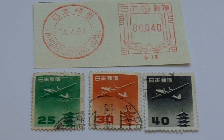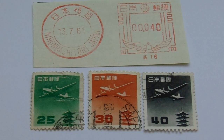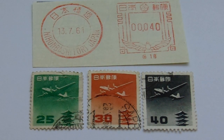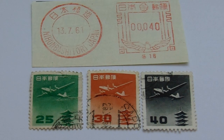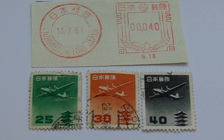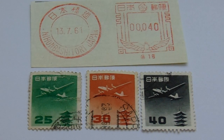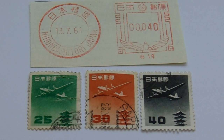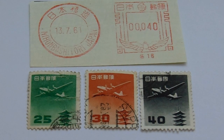So I'm pairing these up into groups to resell. So this would be a good start for someone who is starting that collection. First you have the 25 in green, 30 in brown, and 40 in the gray and white. All the same picture, just different values. So that meter stamp for me is the interesting one out of this group.